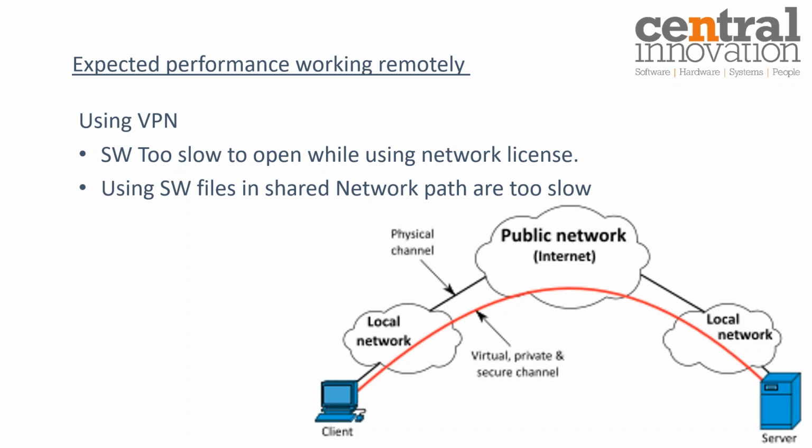How is the VPN working? VPN is just using the internet to connect your local machine, your home machine, to the server in your office. This means any action you are doing on your machine, like dealing with Sodox network license, or dealing with any shared data or any item on the server, you are depending on the internet speed, and you are going through the public network to communicate with the server, which will definitely be slower than being in the office and having direct contact to the server.